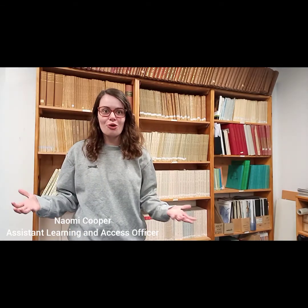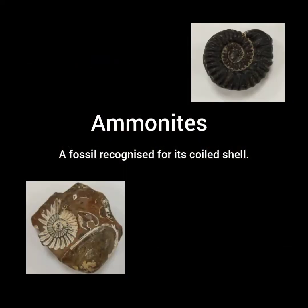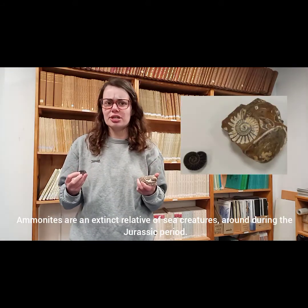Today, we're going to talk about fossils from under the sea that were found in Oxfordshire. Crazy, right? Because we're nowhere near the sea. We're going to start today with Ammonites. Ammonites are an extinct relative of sea creatures, and they were around during the Jurassic period.